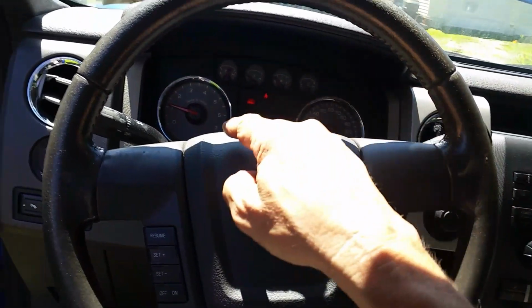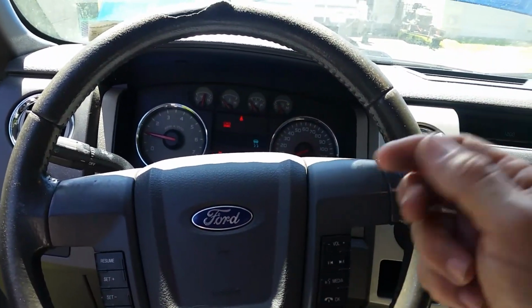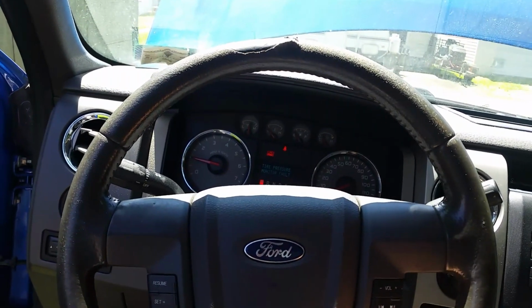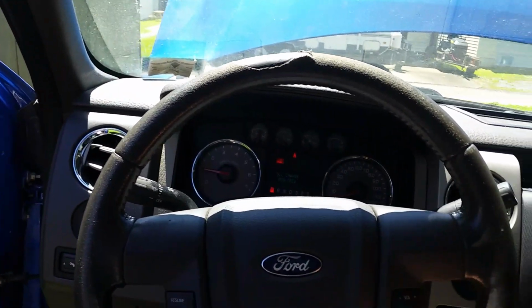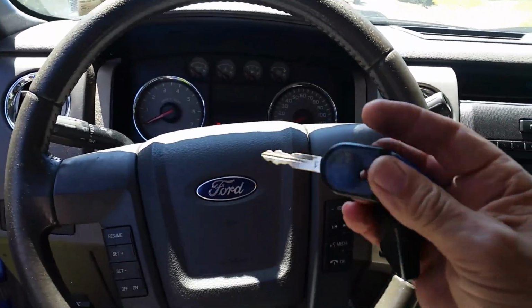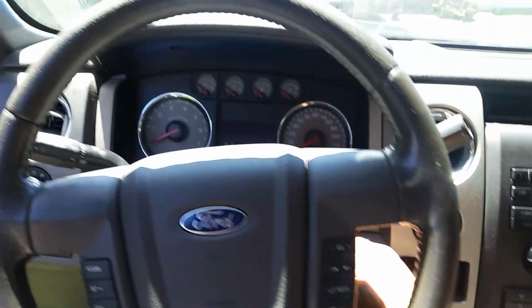I may actually pull this cluster out and check those wires in the back and put some dielectric grease on it in the back, so it'll have a better connection. But I think the main key here is it needs to be driven. The worst thing you can do is let a vehicle sit, you know. So I don't know, maybe this video will help somebody out and all that. So I'm really excited now. I'm getting ready to do it one more time.